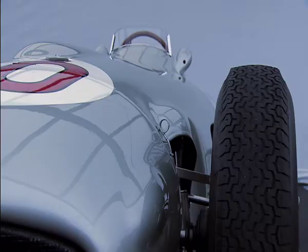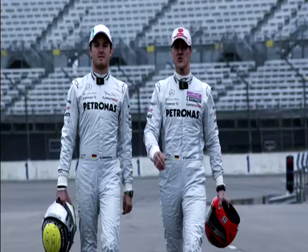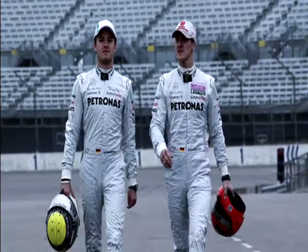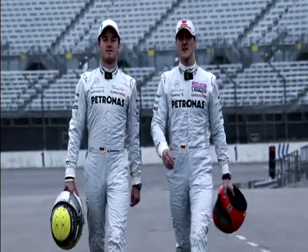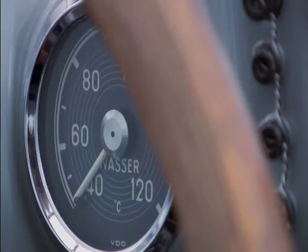Back in 1954 and 55, Juan Manuel Fangio and the W196 were unbeatable. They won 2 consecutive world championships. Drum brakes, 2.5-litre normally aspirated engine, water cooling, top speed, 280 kilometers per hour.